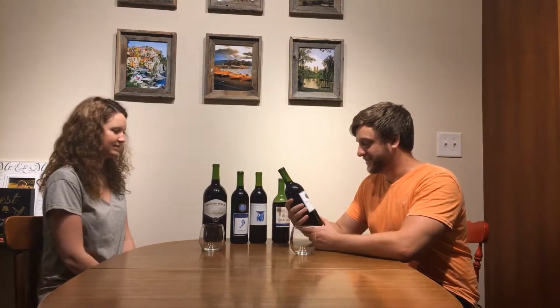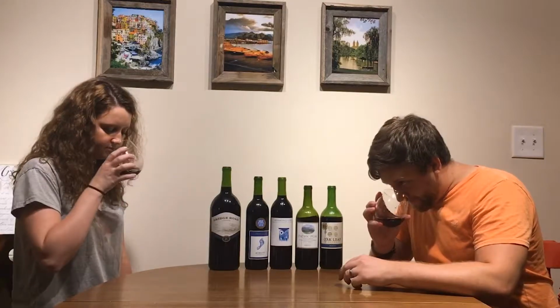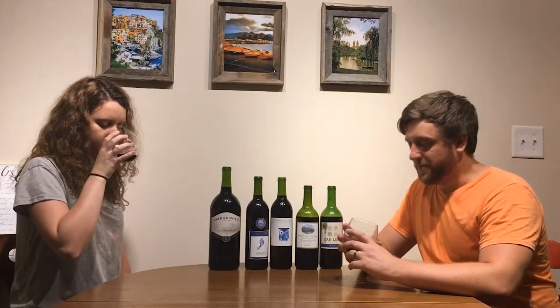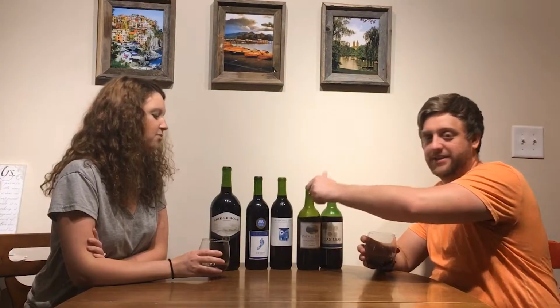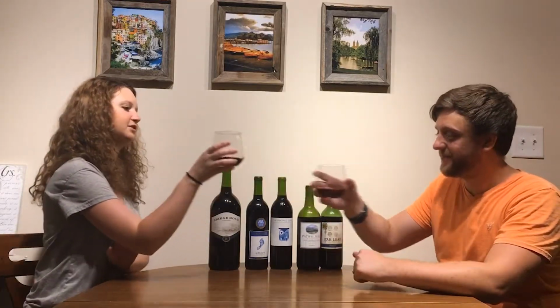Alright, so our next one is Pacific Peak. Again, this is on the same level basically as Oak Leaf. I think we're talking about maybe a penny difference or something like that. Right off the bat, this one I think smells a little better. It's a little more roasty. This one tells us nothing, so we're going in blind on this one. See what it tastes like.